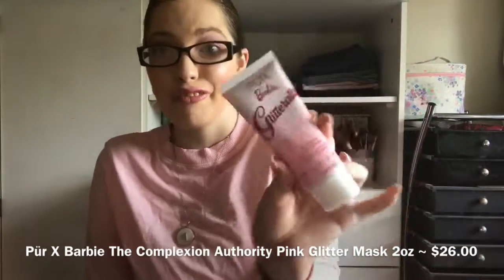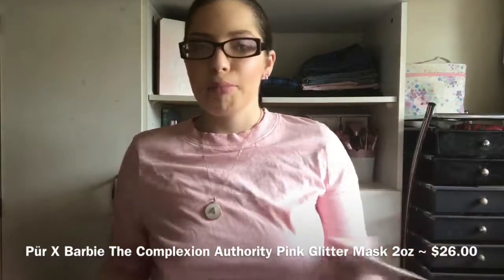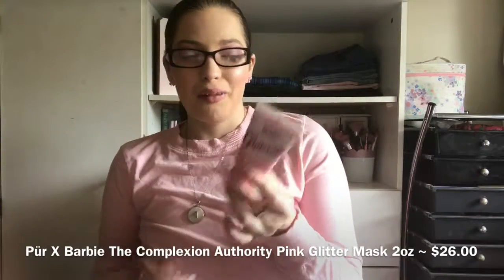This is very Barbie. This pink glitter mask reminds me of those Barbie dolls from the Barbie birthday party that was filmed at Disneyland back in the late 90s. If you remember those dolls that had super glittery hair, wearing a palm tree on a black t-shirt, and different colored skirts, if you remember those Barbies, I think this glitter mask represents what those dolls were. It is like a hot pink glitter.